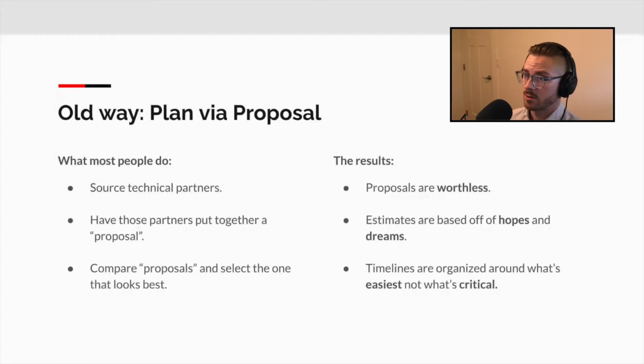They're going to talk to their account manager who's going to feel whether or not they think you can afford that number. And then they're going to squeeze it down until they figure that's a price that you'll accept. This becomes a real problem with timelines. Because what they're going to do now is organize those timelines around what's easiest and not what's critical to you as a business.